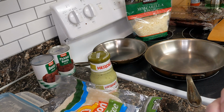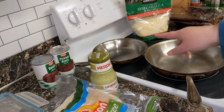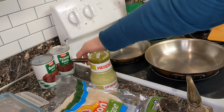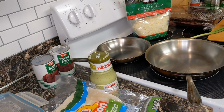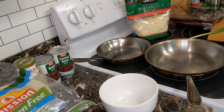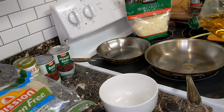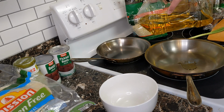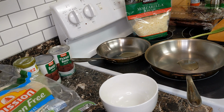So for now, I'm just going to put some olive oil in the pan. I'm going to do the taco in the big pan. It's not on yet. And then the cabbage and the onion in this smaller pan. So let's get started. I always put too much oil in, but I just want, like, cabbage. I want a little bit more, just a little bit.